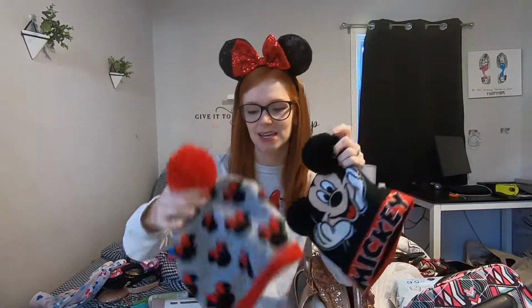And also for the kids, I'm going to bring these beanies. Elijah has a Mickey one with two little puffs for ears, and Brooklyn's has Minnie all over it. Those are really cute, and for those cold mornings or evenings, or just whenever they're needed.